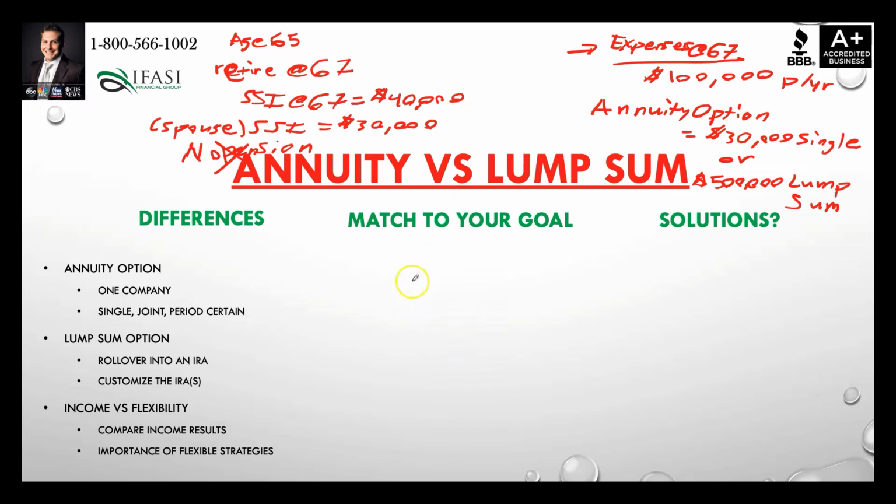So we understand that if we're looking to create some sort of income strategy, the goal is to get to $100,000 of income. And I'm not going to incorporate inflation. This is just for really simplistic purposes regarding this example. But we understand that the guaranteed income sources are going to be $70,000, what they would be receiving from Social Security income, but their expenses are higher than that because the expenses are $100,000.